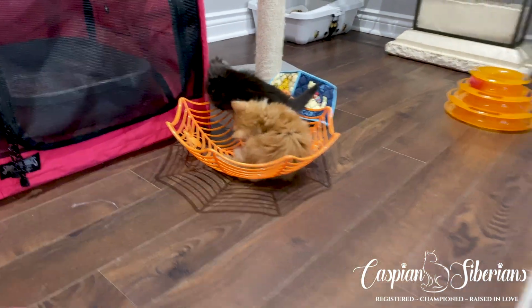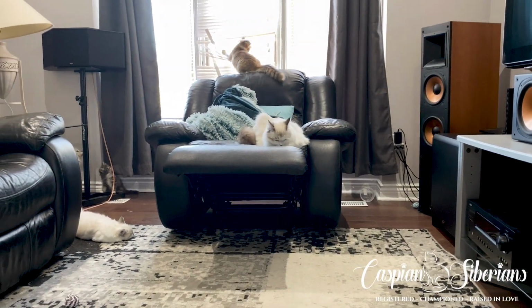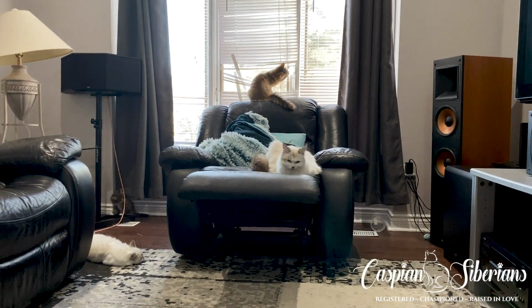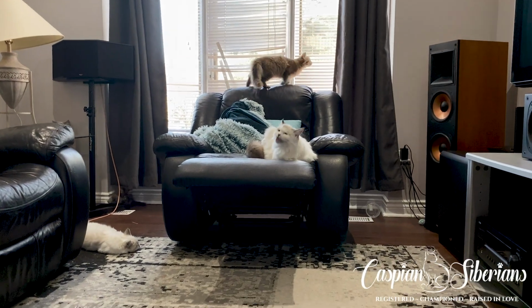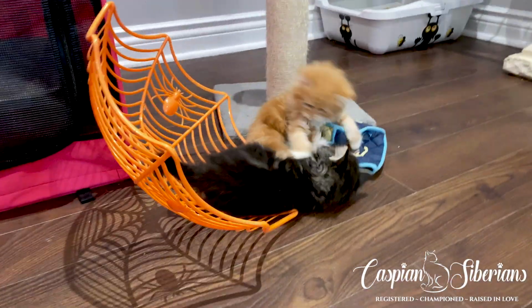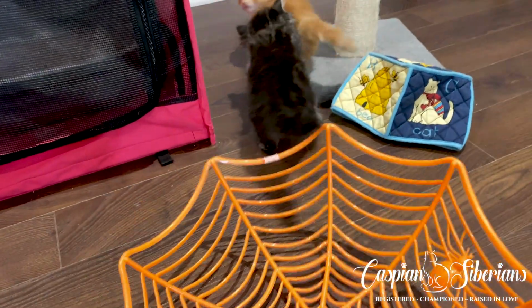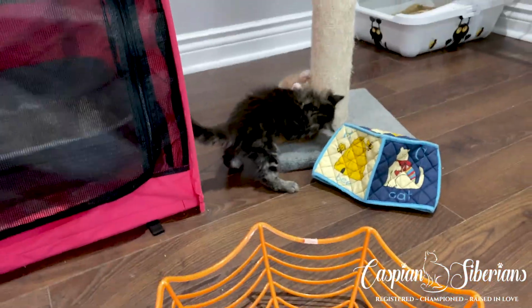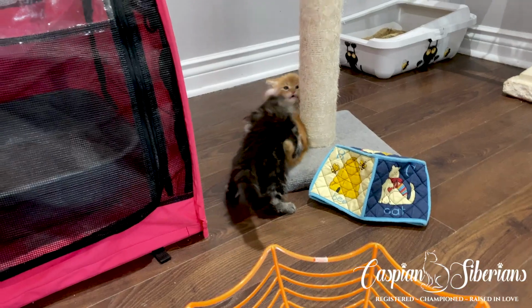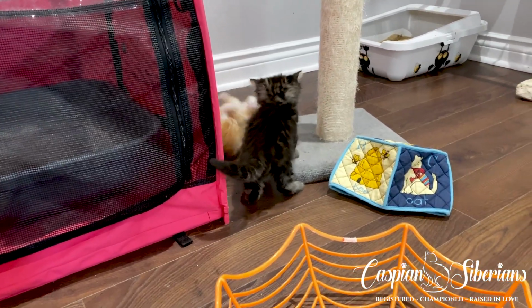Oh, look at those girls in the window. Oh, there's Scarlet. They're wrecking the blinds. We're going to have to replace those, but whatever. It's a kitty thing. There's a cost to being a cattery. They wreck your stuff, and it's just part of it. It's just stuff. Kitties are more important.